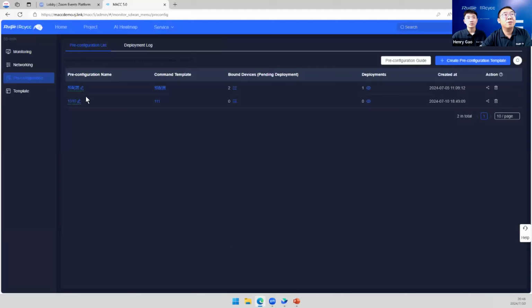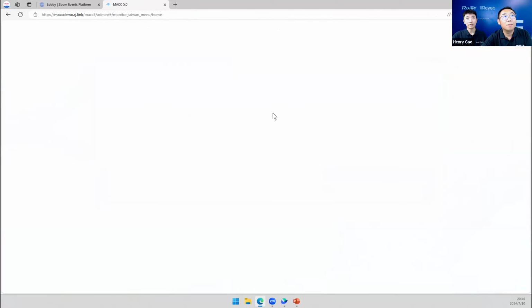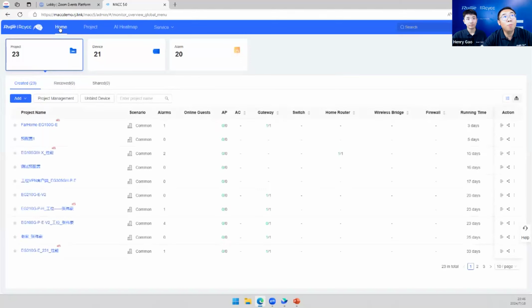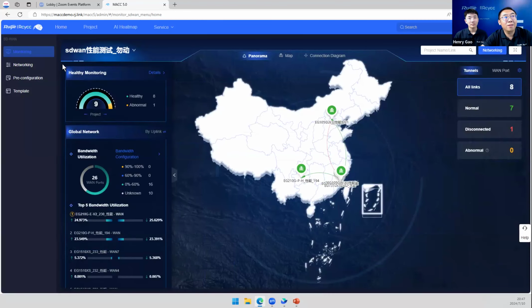Yep. So as you can see, this is a testing project. Sorry for that, I will log on. Okay. I think this is Reyee Cloud, right? Right. This is just logging on with my password. If we go back to the home page, the difference is if you click the button, the service page is here, familiar, right? And there is an SD-WAN icon here, but it's not in the previous software because it will be incoming. It's still under test. And if you click the SD-WAN, you will see a monitoring image.